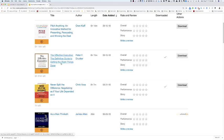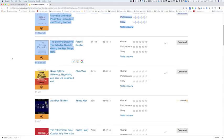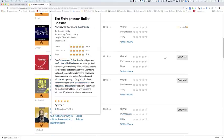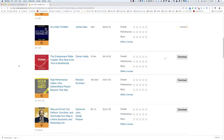I am not reading Pitch Anything right now. I'm reading The Effective Executive, really good. Never Split the Difference is a lot about negotiation. For example, never be the first one to throw out your number. The Entrepreneur Roller Coaster is a great book.